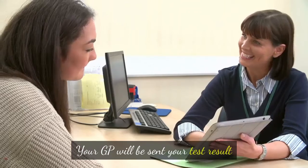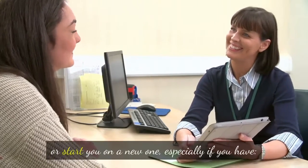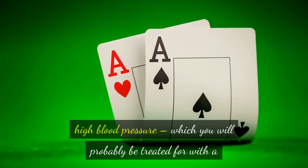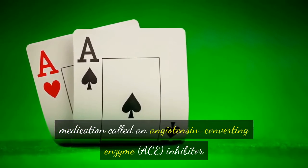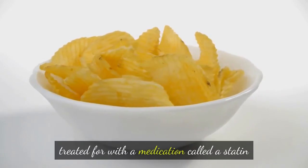Your GP will be sent your test result and may decide to change your current medication or start you on a new one, especially if you have high blood pressure, which you will probably be treated for with a medication called an angiotensin-converting enzyme (ACE) inhibitor. High cholesterol, which you will probably be treated for with a medication called a statin.